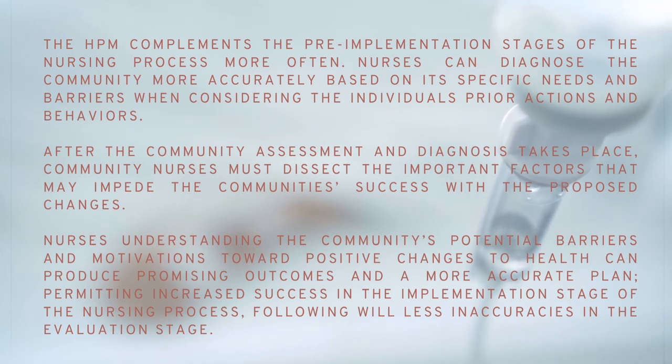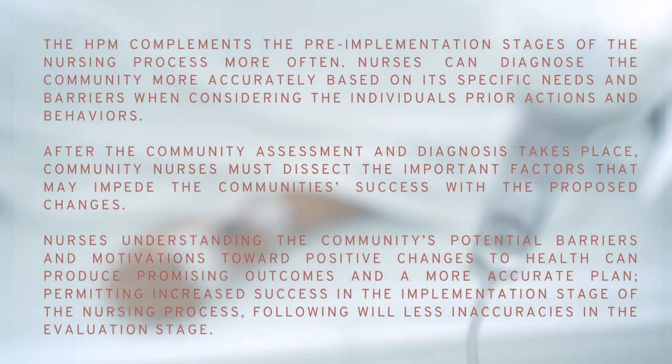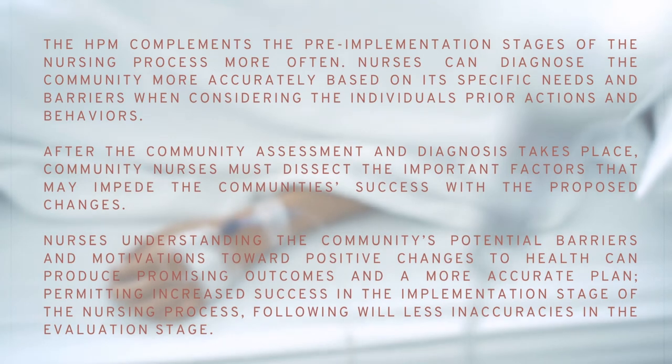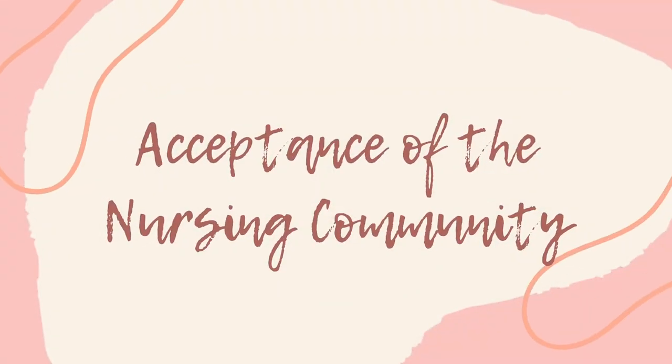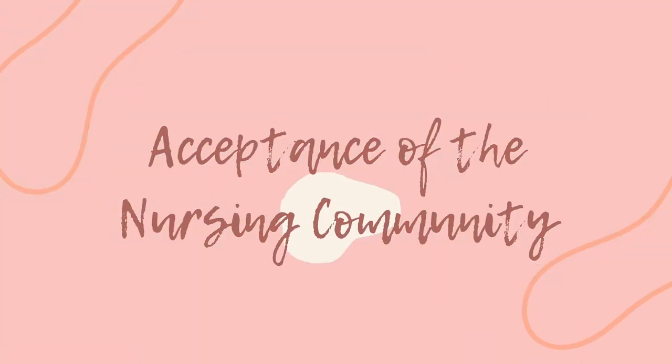Nurses understanding the community's potential barriers and motivation towards positive changes to health can produce promising outcomes and a more accurate plan, permitting increased success in the implementation stage of the nursing process, followed by fewer inaccuracies in the evaluation stage. Acceptance of the nursing community.